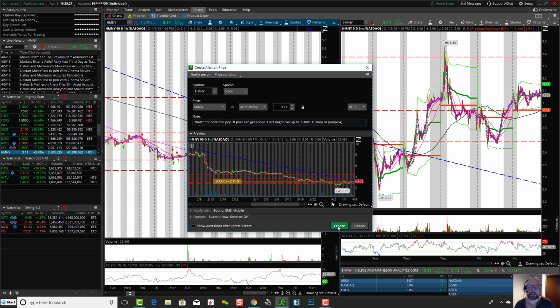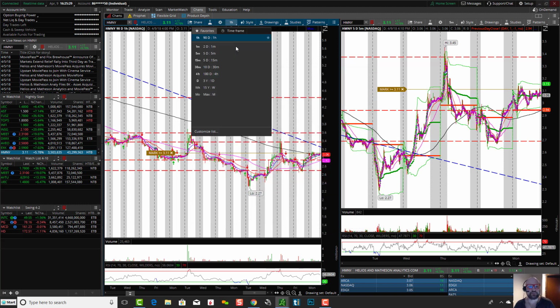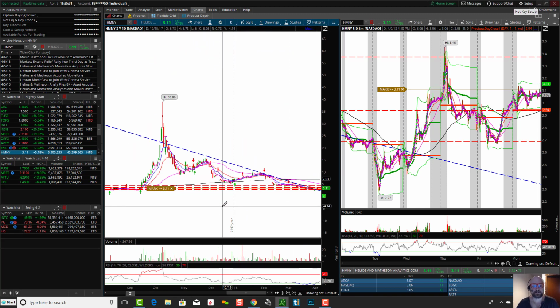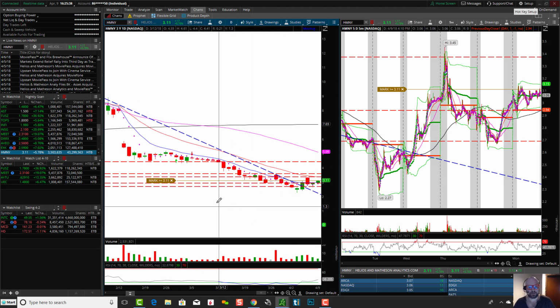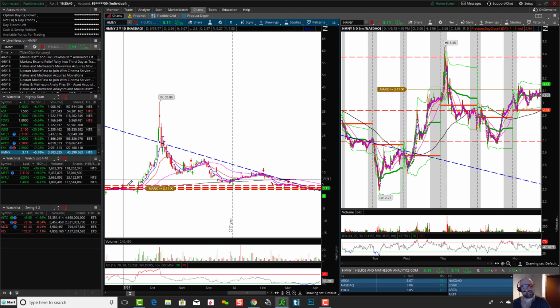So this one has a history. Obviously, if you see here, look at that. It has a history of pumping. So that's why I would consider putting it on there, because it has a history of it. It just hasn't done anything for a while, but it pumps and it dumps, right? Hope you aren't a bag holder up here. Look at that, pumped up to 38 bucks, all the way back down. Piece of garbage. So let's put HMNY.